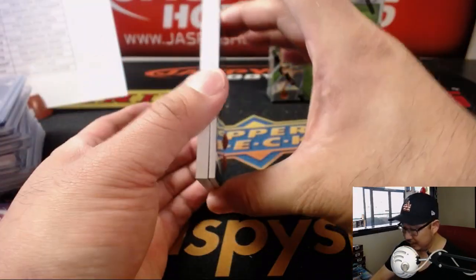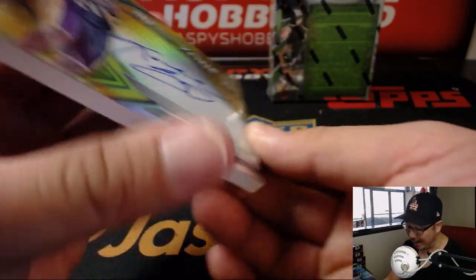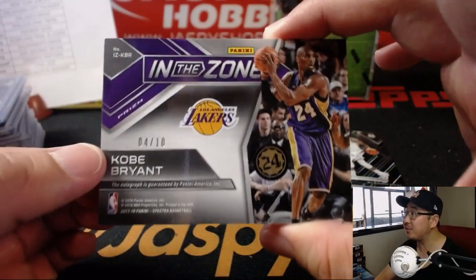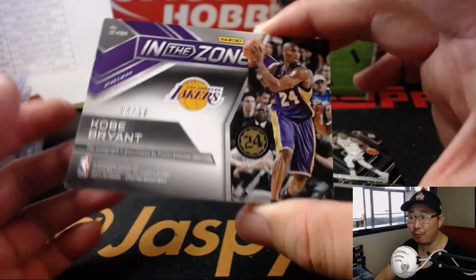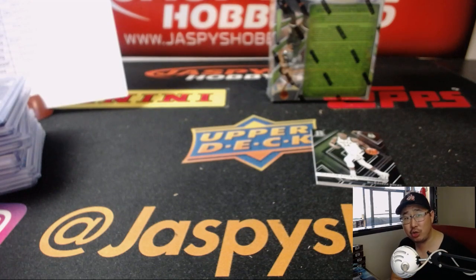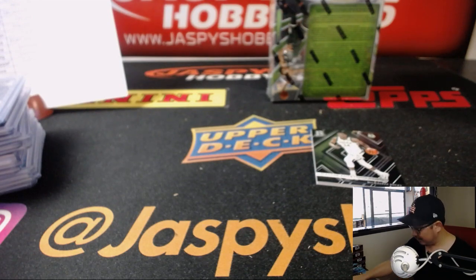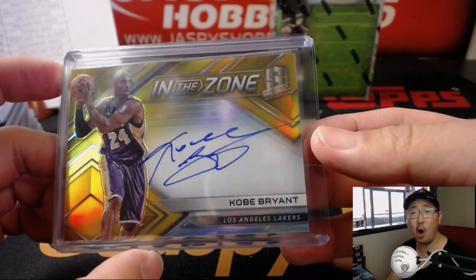And behind Giannis is, wow. Kobe Bryant in the zone gold. That is 4 out of 10. Just 4 off his old jersey number. Laker Joe Mojo going to Bruce. Woo. That's hot. Kobe.